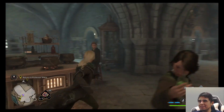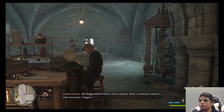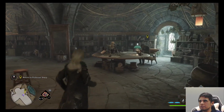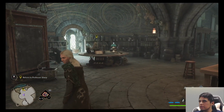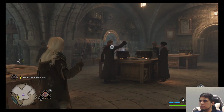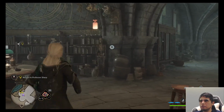Ah, crap. He knows. My Wiggenwell potion's utter rubbish. Wish I could just replace it with one from J. Pippin's. Gosh darn it. No. He's gonna know, because I'm the only one that went in there. Stupid Weasley. Fine.